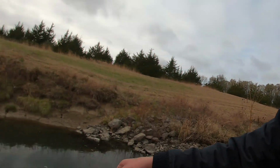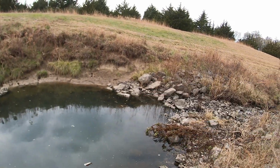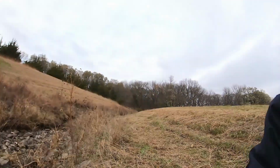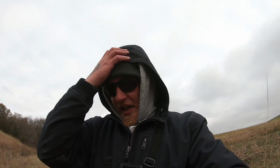It has been pretty awesome to be able to come out here and catch them out of this tiny little puddle here. And not only that, just a little itty bitty creek puddle that's down there. That, I mean, nothing's flowing. These guys don't have any way to get out of here. So I don't know, they're not gonna last long. And it's freezing, my hands are freezing. So I'm gonna call it a day and head home.